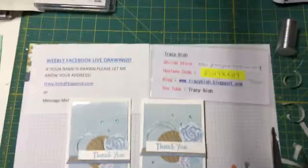So I hope you've enjoyed today's card. I actually have been wanting to do it for a couple of weeks, so it's good that I've been able to bring it to life in front of you tonight.